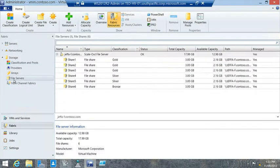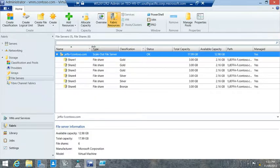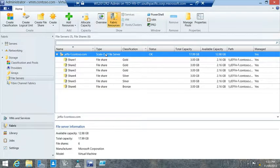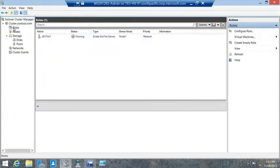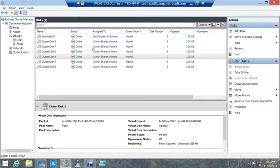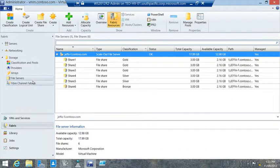Essentially what I've got here is I can go in and see my scale-out file server has been added to Virtual Machine Manager. That scale-out file server has been created, and this is all through PowerShell. I have a scale-out file server running on my cluster, and a bunch of disks currently being used in a cluster shared volume. That's all been brought up, and I've got a cluster pool set up here as well. It's all been brought under management through SMI-S, through the SM API, so I can see that through Virtual Machine Manager.